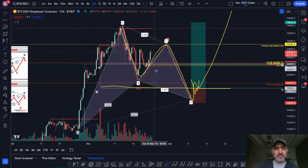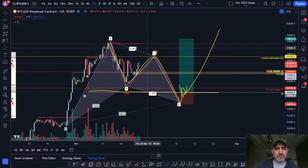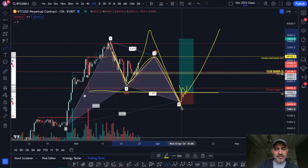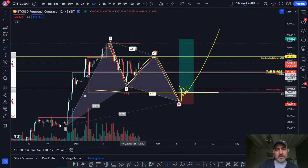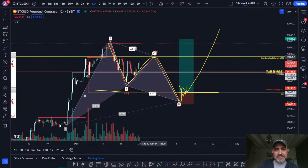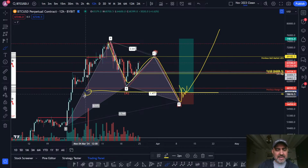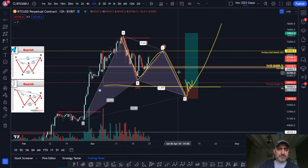We're in an ABC correction. The question is, how do we correct? Do we now go up like there and then go down? Do we go up and then go down? Do we go up and then just go flat? Or do we find resistance and then complete this bullish harmonic with this ABCD, taking out the liquidity from these lows here before we go up? You know, there's different combinations of what could happen, and this is my preferred one.